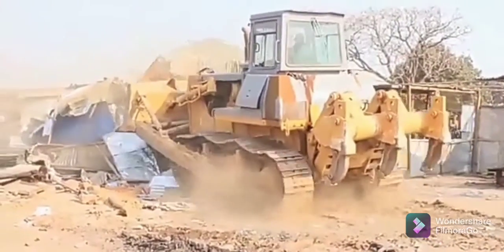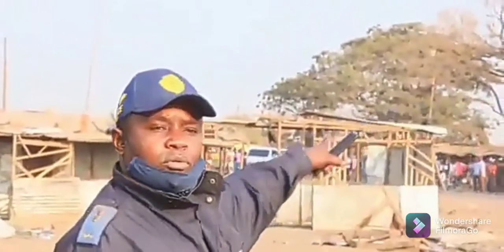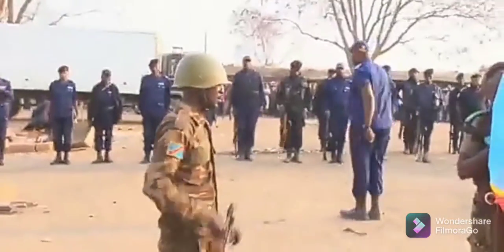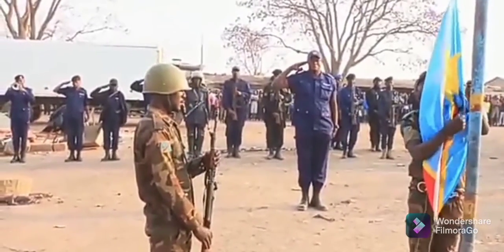So yeah, that's the Department of Home Affairs on the other side of the border, which is in the Democratic Republic of Congo. So you can see the authorities working hard, trying to control people and make sure that they don't just put up structures anyhow.